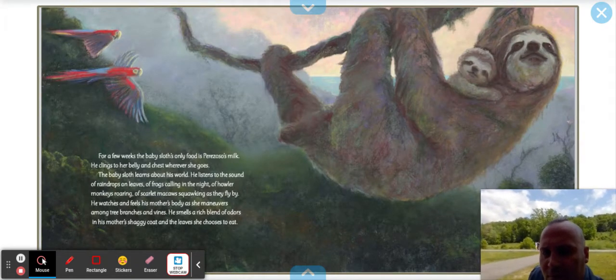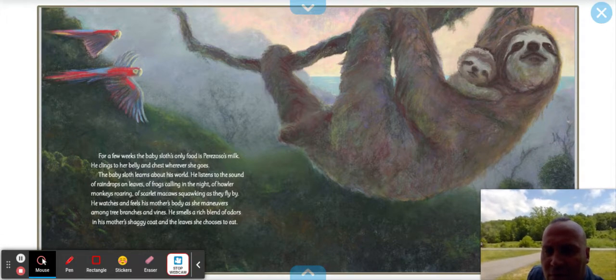For a few weeks, the baby sloth's only food is Perezoso's milk. He clings to her belly and chest wherever she goes. The baby sloth learns about the world. He listens to the sound of raindrops on leaves, of frogs crawling in the night, of howler monkeys roaring, of scarlet macaws squawking as they fly by.